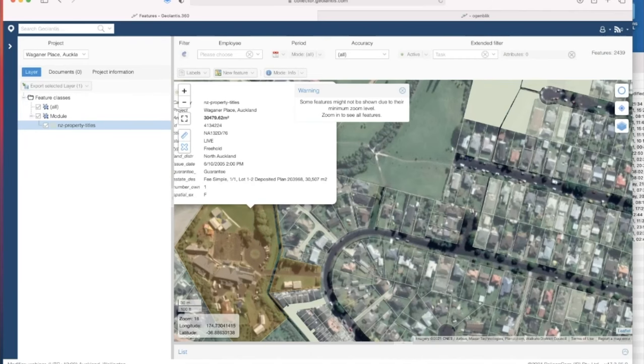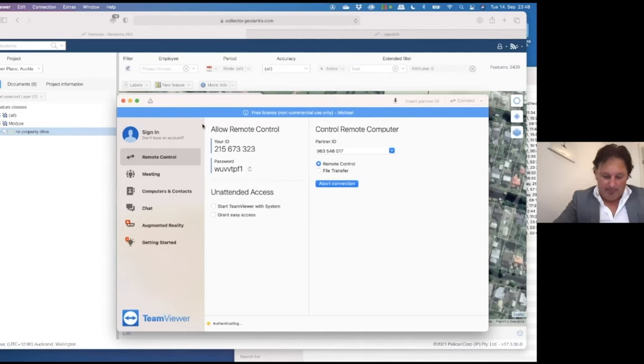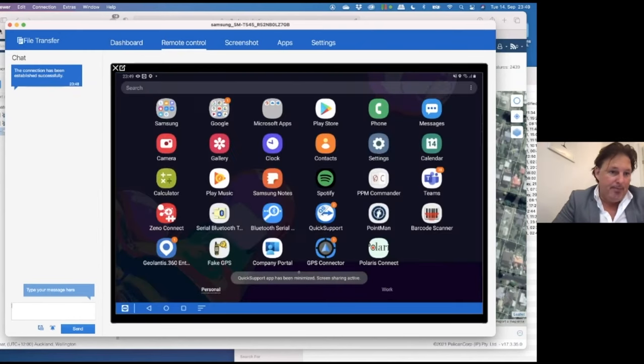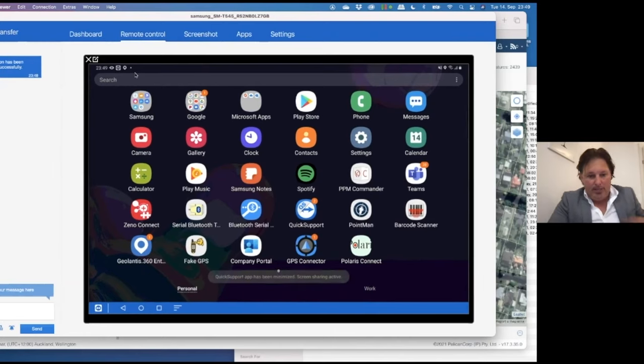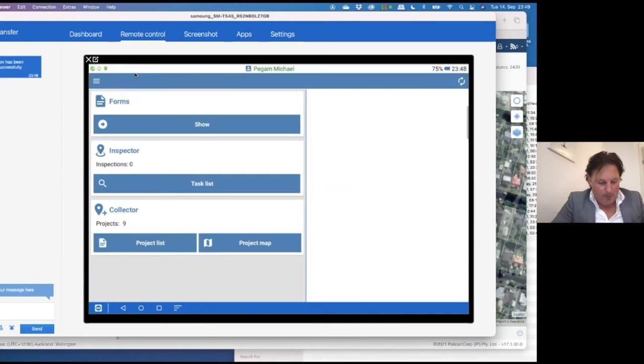So what I will do is start TeamViewer, and I will open it so that you see I have a tablet here. It's an Android tablet, Samsung, a bit rugged. And now I'm connecting to this device. In a couple of seconds, you should see the screen of this tablet. So I'm opening the Geolantis app.